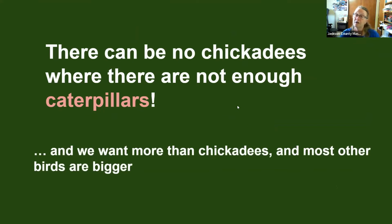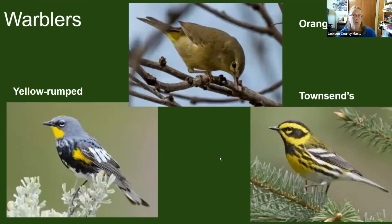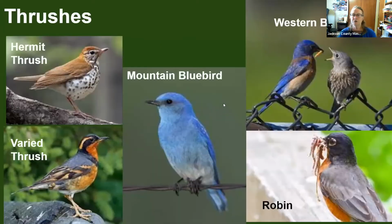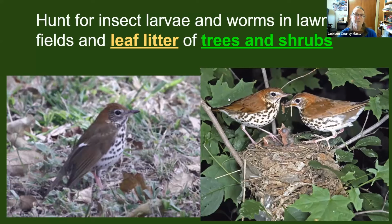We want more than chickadees. Most other birds that we see in our gardens are much bigger than chickadees, right? Warblers are bigger, our native warblers. And they glean insects off branches of trees and shrubs. This is coffeeberry. It hosts 21 species of caterpillar, moth, and butterfly babies, right? Thrushes, robins, those are pretty robust birds. Bluebirds. Also, they hunt in the leaf litter and in trees and shrubs. So leaf litter is a critical habitat for these birds to forage through.